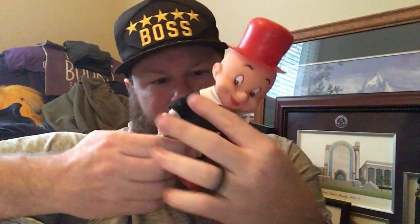This is really cool, an old Dakin Elmer Fudd. It's probably going to sit for a while, but at some point a collector's going to see this guy, because he's in really good shape. He's got the hat. He's got all of his clothes. There's not a lot of scuffing on here. So he is in super shape. There's the tag. He's a Dakin from the late 60s, early 70s. So this is a cool addition.